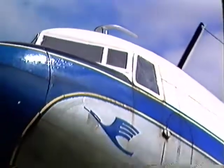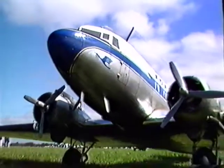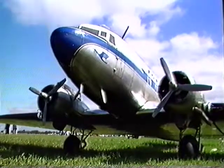26cc OS Gemini. This 26cc OS Gemini engine, twin cylinder, 4-stroke. There's two of them, of course. Yeah. And the propellers?